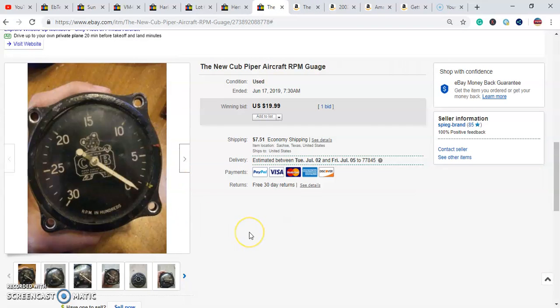The 7th item is an RPM gauge for an airplane, which I sold for $33.30. I know it says the winning bid was $20, but what happened was I had an initial starting auction for $19.99 plus $7.51, but someone sent me an offer and I countered it with $25 plus the shipping, so I sold it for $33.30.